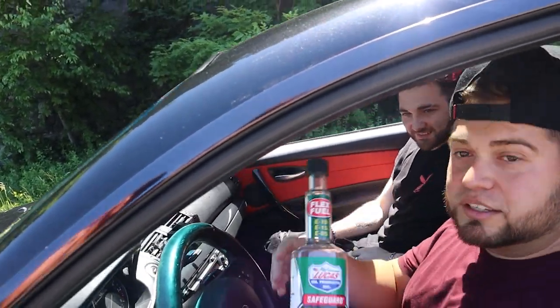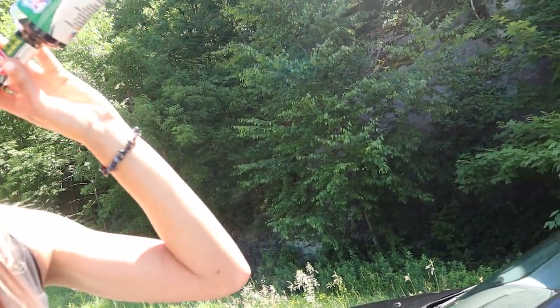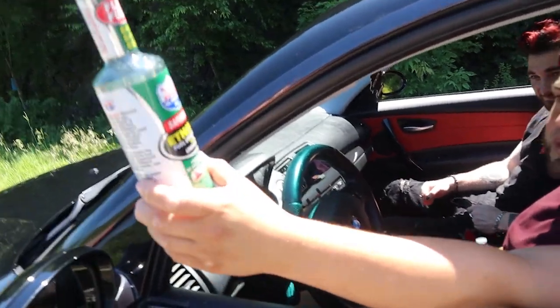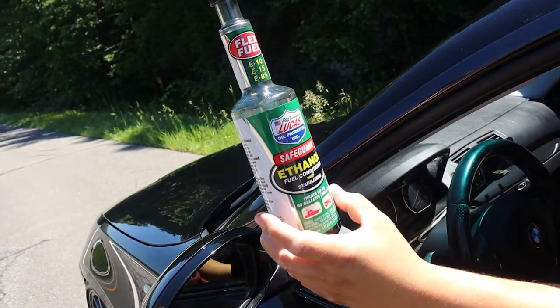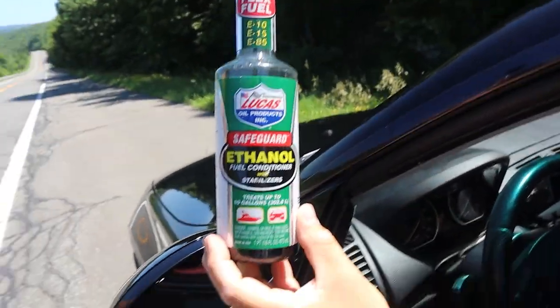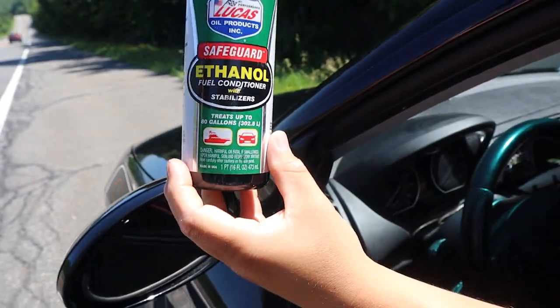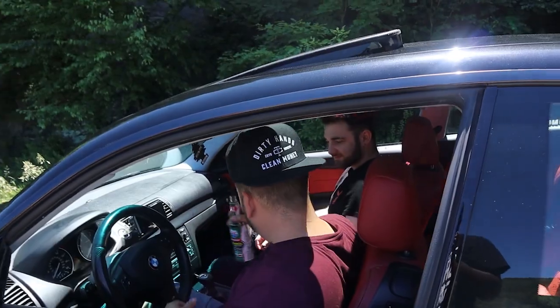You keep saying Mexico. You need this, especially when the car sits. Yep. You could drink it. You can put it in every time you fill up the car, because it helps it not gel up, because the car sits a lot. Very important. Yep. So that's no garbage up and down. It's my car's drink, so mine stays here.